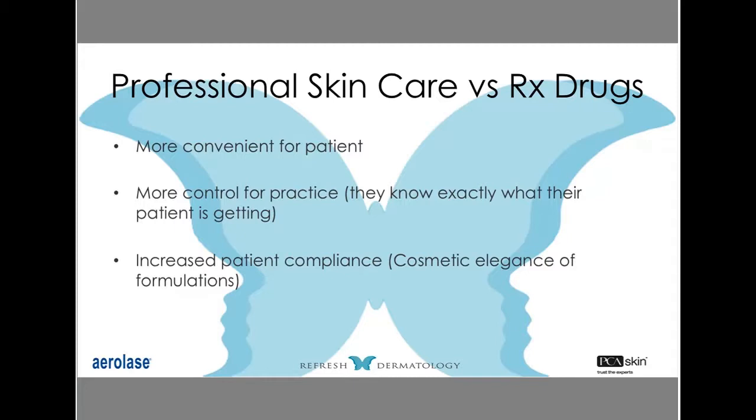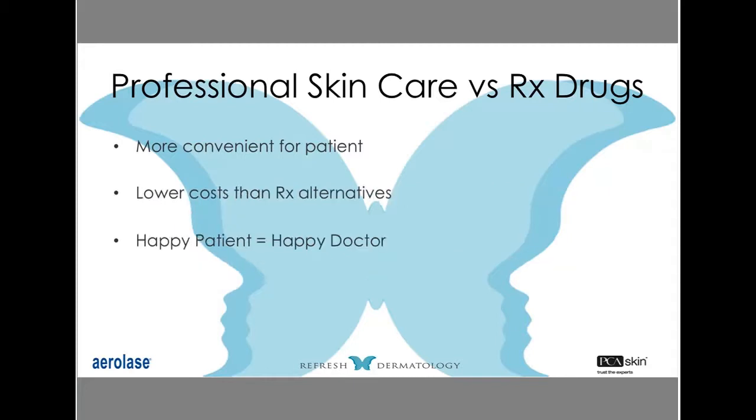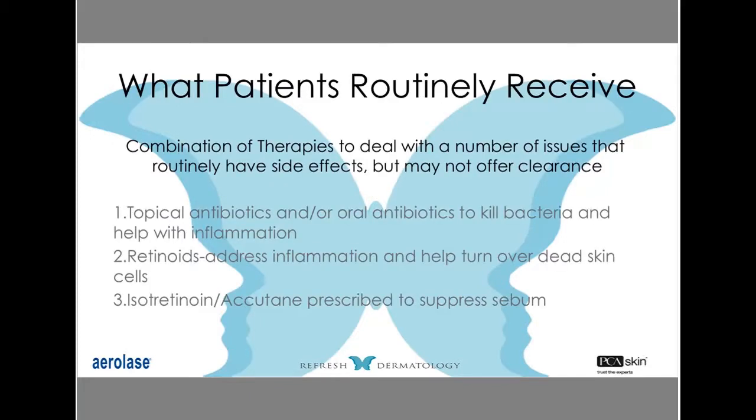One of the biggest benefits that I've noticed is the cosmetic elegance of these formulations that we're seeing from a variety of skincare companies, and specifically with PCA, and I'm going to describe why that works in a few minutes. So what happens? Well, if the patient is happier, there's going to be increased compliance. There's going to be decreased side effects with it. If it's lower cost, everybody's happy, and when there's a happy patient, there's a happy physician or provider. So historically, what have we done? We know that, as we talked about, patients typically are prescribed topical antibiotics or oral antibiotics.